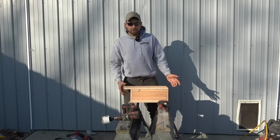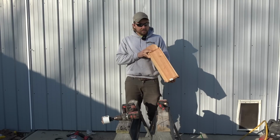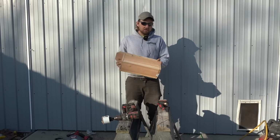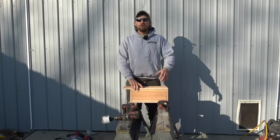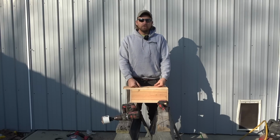All right, y'all, so there you have it. Pretty simple, straightforward. It did not take a lot of time to do this. And like I said, it's a fun little project you can do with your kids or grandkids or whatever. Super fun. So, a simple, easy weasel box or squirrel box, depending on your legalities and regulations in your state.